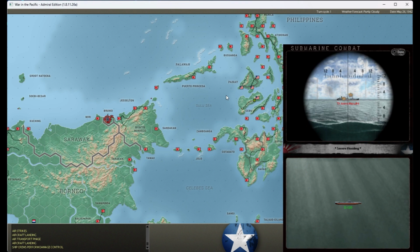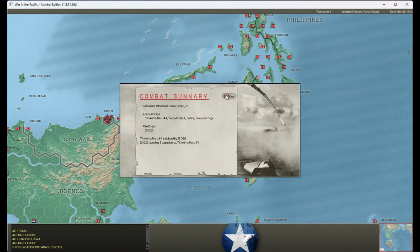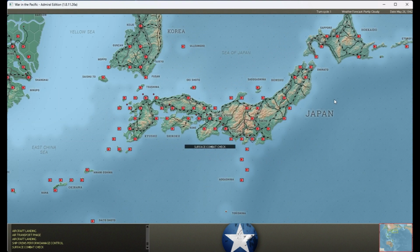Ooh, Dutch sub again, hitting a tanker. All right. On fire, heavy damage. It's a sign that we'll be able to sink it, I think. These two together is pretty good. Also, it's a tanker, I mean. Yeah. I think that was that tanker just going down just now.